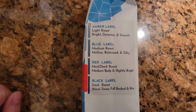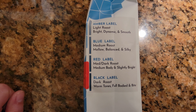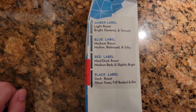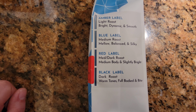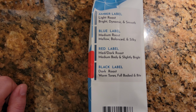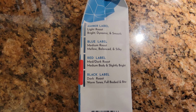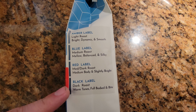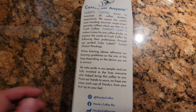So they're going through what they produce. They have their amber label, which is light roast, bright, dynamic, and smooth. The blue label, which I have to my right, which is a medium roast, mellow, balanced, and silky. Red label, medium dark roast, medium body and slightly bright. And the dark label, dark roast, warm tones, full body and bite. Now, what's interesting is Hardee's will use any of these beans for their espressos, which I thought was very unique. I didn't know that you could do that.